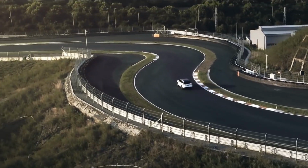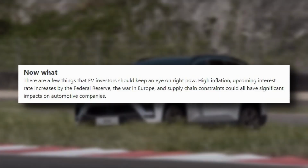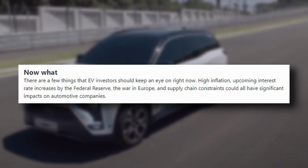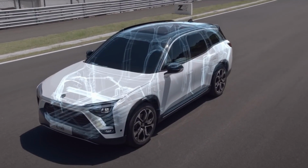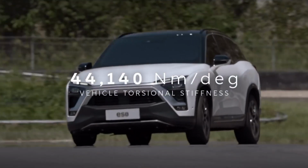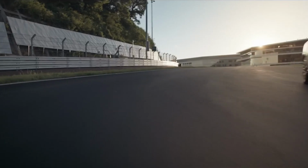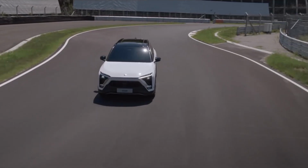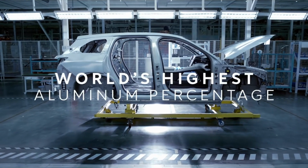Now, as an EV investor, there's definitely a few things to keep your eye on right now, and a couple of those are definitely inflation, as well as incoming interest rates by the Fed, and not to mention what's going on in Europe right now. And then on top of that, we continue having supply chain constraints, and these could significantly impact different automotive companies for quite a while into the future. There's definitely a lot of promise for EV companies, but they have to get over a lot of hurdles as compared to normal auto manufacturers because they haven't been around nearly as long, and they just don't have the resources right now in order to continue growing at a rapid rate.